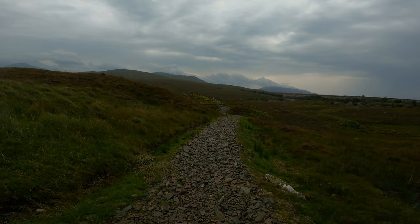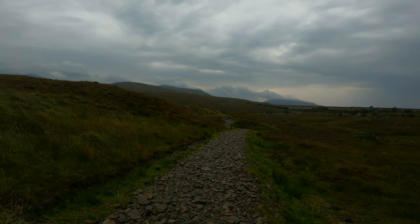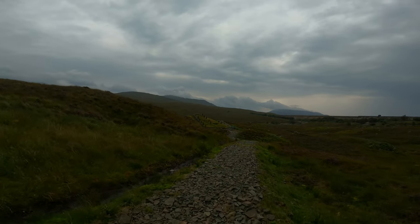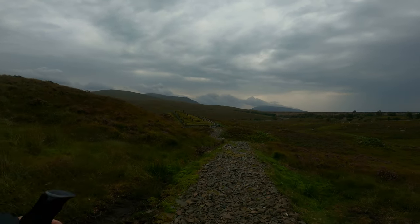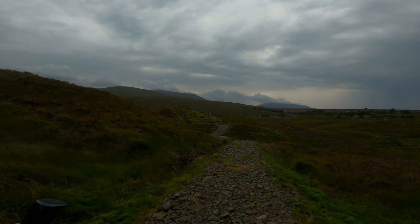This is a graveyard that was from workers that helped build the dam and the hydro plant that was used for the aluminum factory.